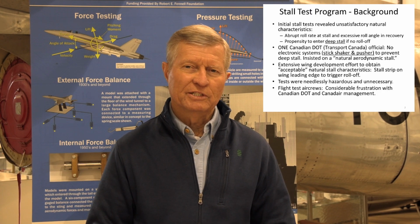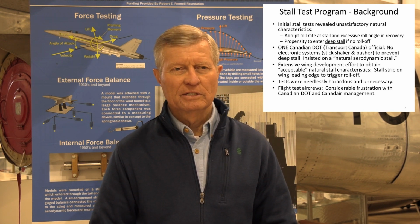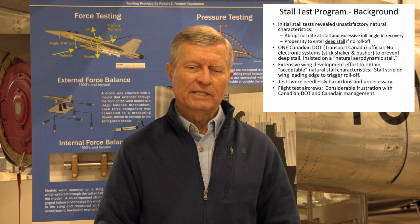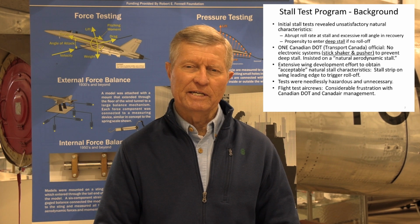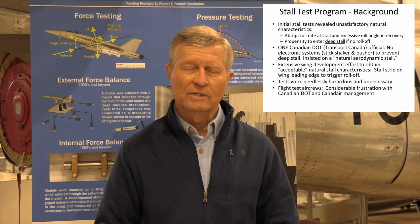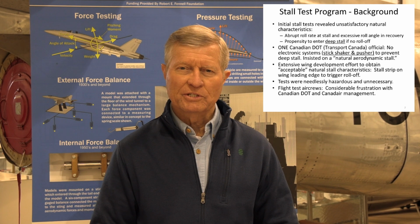I was one of 4 flight test engineers. I flew about 500 hours on that airplane, and a little background is required here. We were doing some stall tests that were required as part of the certification program, but there was one Department of Transport official, basically the Canadian FAA, that dictated we could not use an electronic stall protection system. No stick pusher, no stall warning of any sort electronic. It had to be an aerodynamic stall. That's the only thing he would accept.